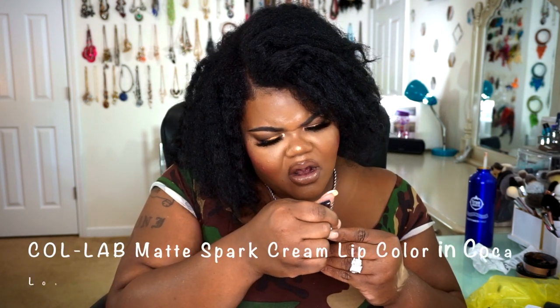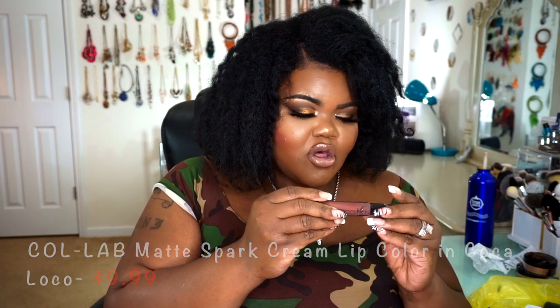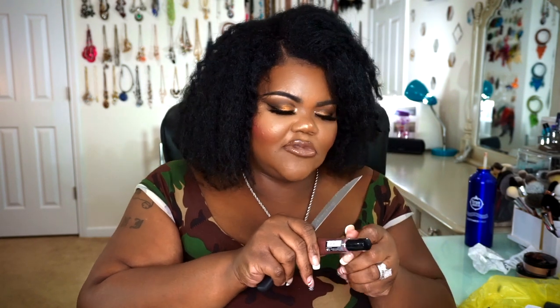And I also went ahead and got the Collab Matte Spark Lip Cream. And I got the shade Coco Loco. I hate this. I can't tell you how many times I've accidentally stabbed a product or stabbed myself trying to get all these little things open. I mean, I'm happy they do this because I know it's a sanitary product when I receive it. But anyway, so let's see. Ooh, comes with a doe foot applicator. Okay.